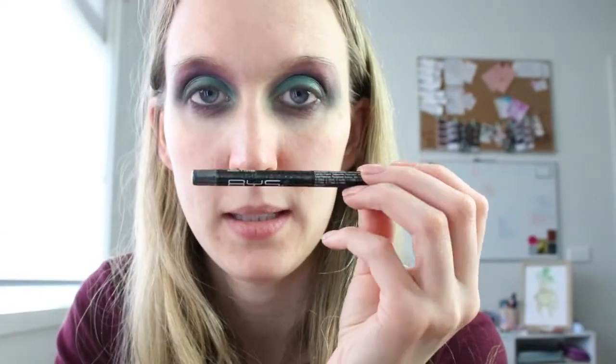Just used a grey BYS eyeliner to go under my eyes. I'm going to use a Kat Von D tattoo liner to go on the lids. Trash eyes. This is horrible.